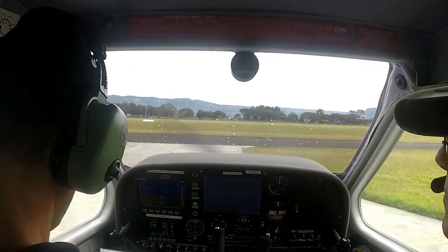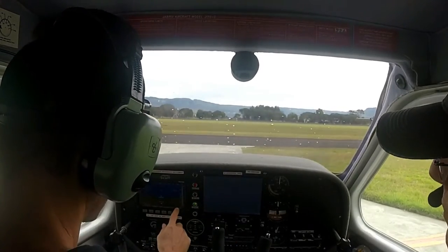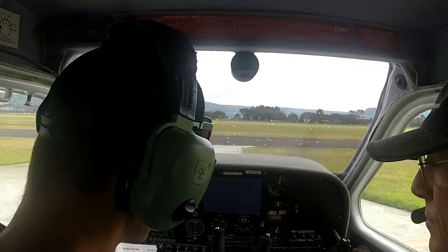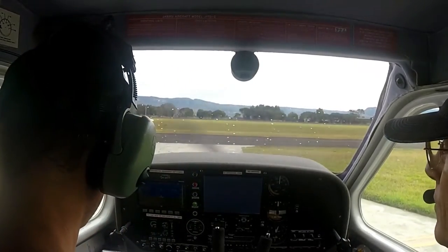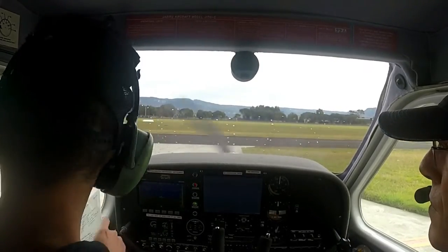So 1015, so we press one of these buttons. 1015, so we got 40 and 40 there. Good. Okay, so radios are good. And when you're finished, just get out of your menu. Yep. That's it. Okay, so radios are good. Frequency 127.3. I think we're okay to taxi.